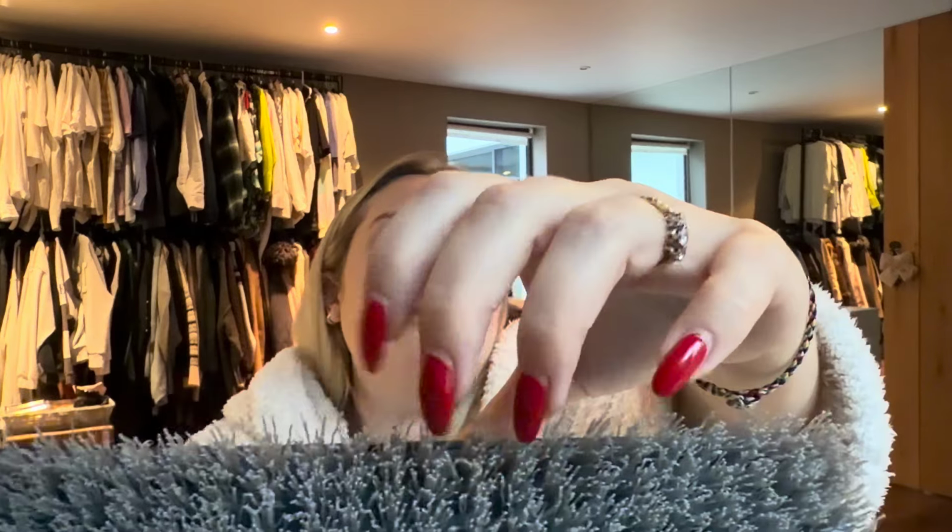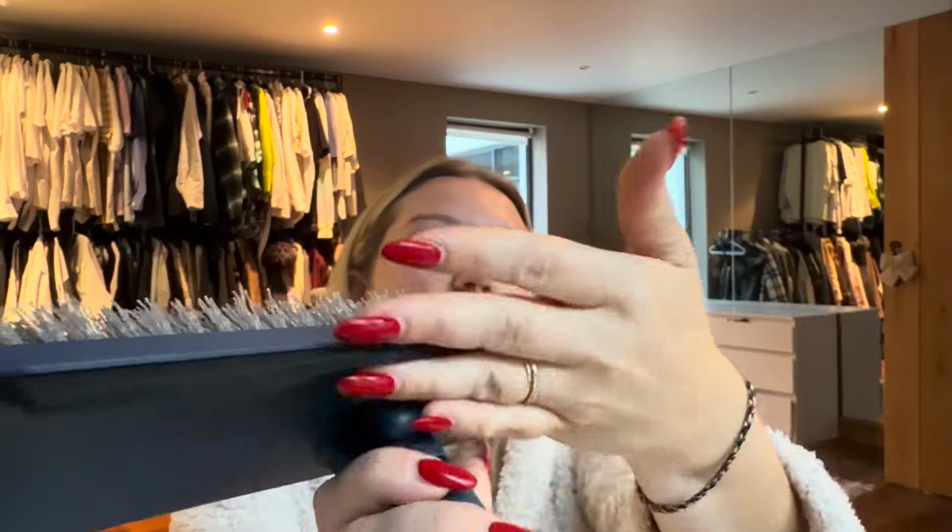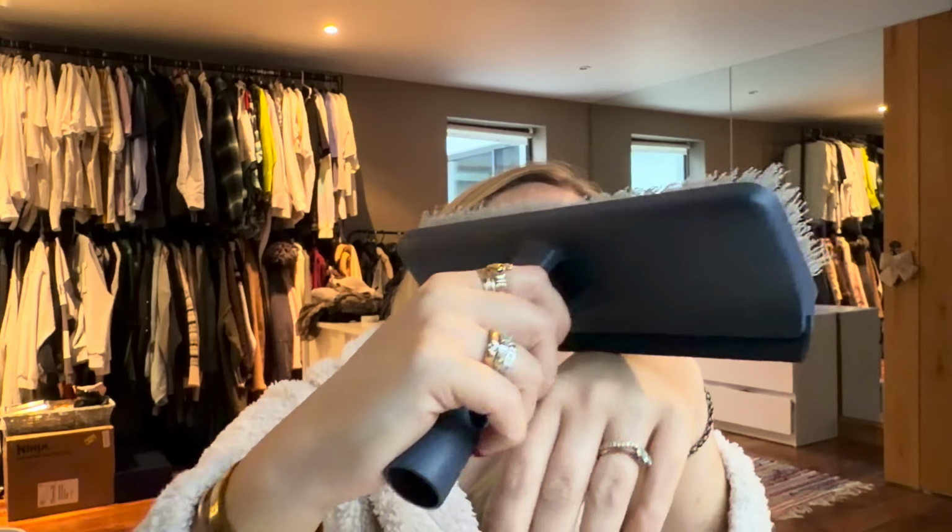So it's got these rough bristles on, and then it's got a scraper, so that you can scrape everything. So I'm gonna give this a go in the bathroom today. This is the main thing that I want to do today. I've been so excited to try this.